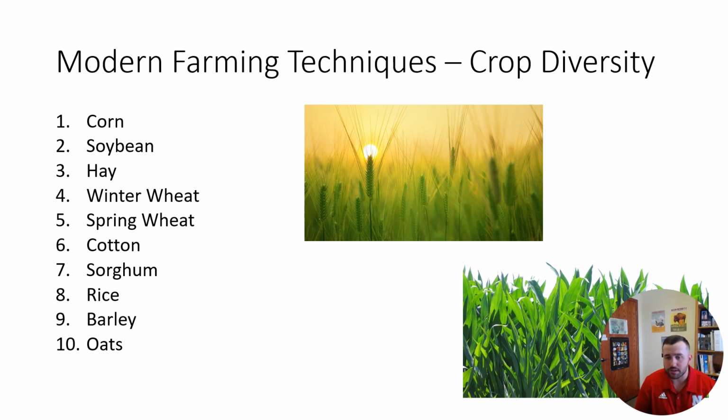So crop diversity is important in order to hit our different markets, but then also to be able to match the correct plants with the climate that you're trying to grow them in.